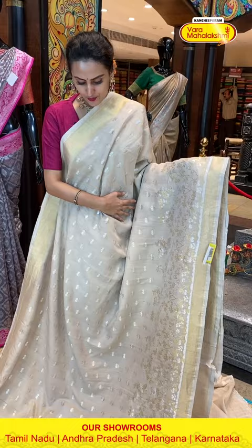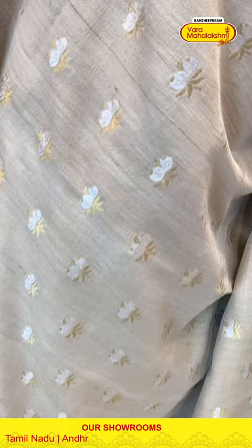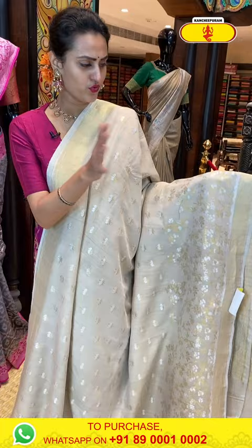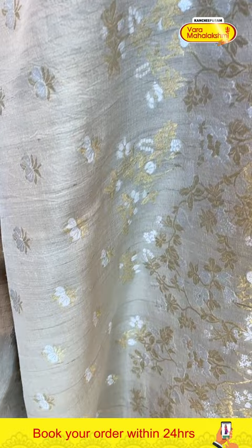Okay. So moving on to the next one. It's a very pretty beige color, andi. So body mottham flower booties aithe vachesayi anamata all over the body with both the zaris, gold and silver zari. So chala baundi. So border ganka chustunnataithe, you have this floral and leaf jal with beautiful gold and silver zari. Also you have some khadi stripes with complete gold zari. So chala lovely undi. Chala beautiful undi.